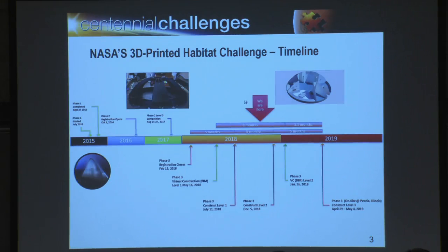So specifically, the 3D printed habitat challenge has 3 phases. We're currently in the 3rd phase. The first phase back in 2015 was basically an architectural challenge, which did not put a lot of constraints on the designs, but did bring forth a lot of interesting concepts. We wanted to move forward into the more physical printing of mixtures.